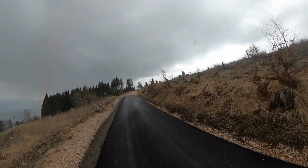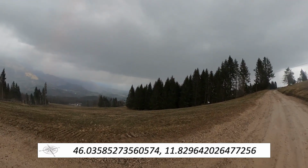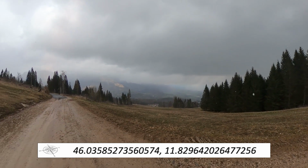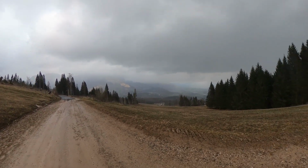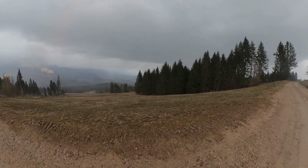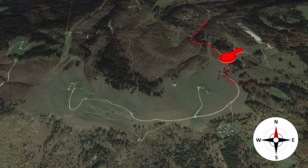But now let's get to the takeoffs. The first option is a skiing slope facing northeast. This is not an official launch site and caution has to be taken because there are some light poles in the middle of the slope. If the wind allows, it is better to move on a couple of meters to the official east takeoff.